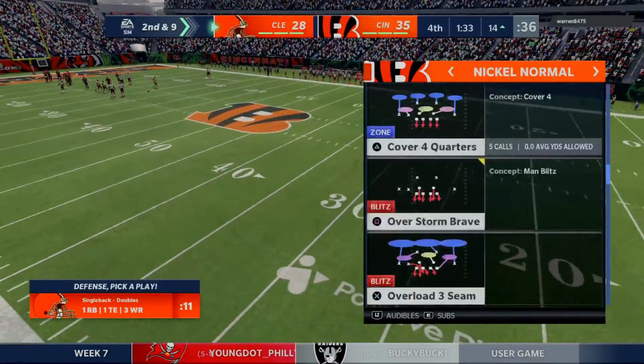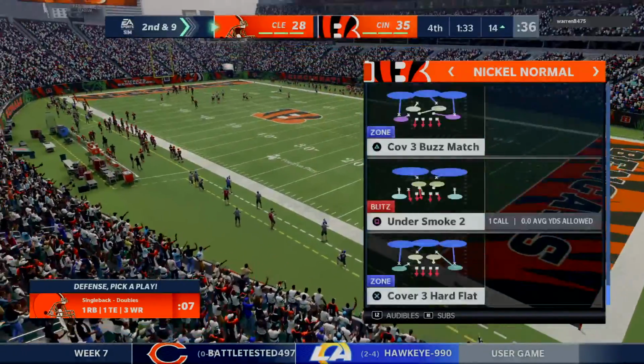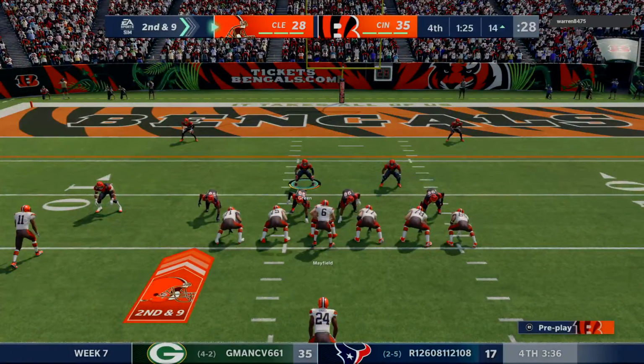I like it. I like the call. Still an opportunity to run the football and chew up a little more time off the clock. Here's 2nd and 9.